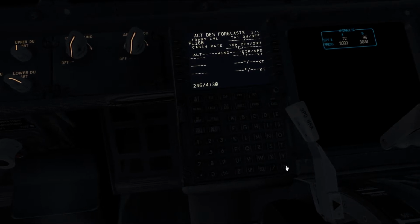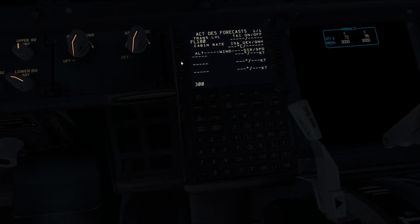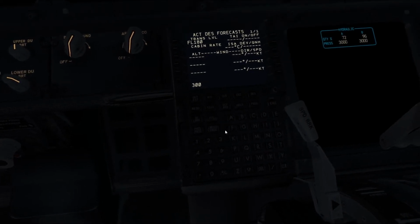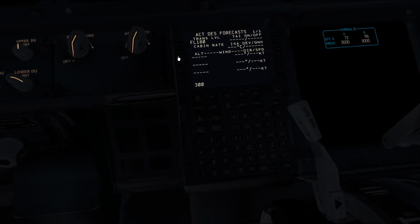Hello, good evening, Global 9253 Victor, level at 14,000, we're on a 180 heading, given service departure, direct to Mansion. 9253 Victor, turn right heading 270, climb and maintain flight level 240. Right to 270, climb maintain flight level 240 for Global 53 Victor.